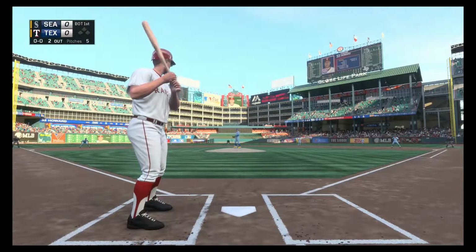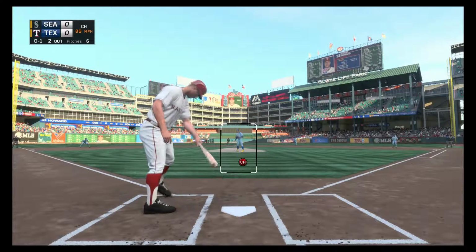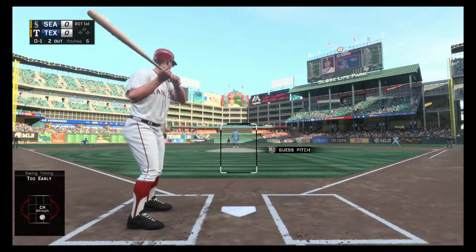First pitch of the at-bat on its way. Frank Howard swings and misses there, so he's down 0-1. 2 out, nobody on.